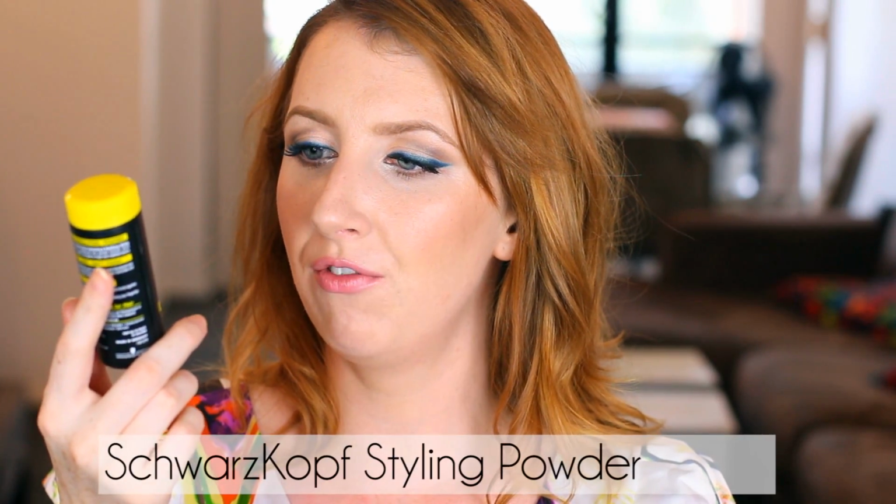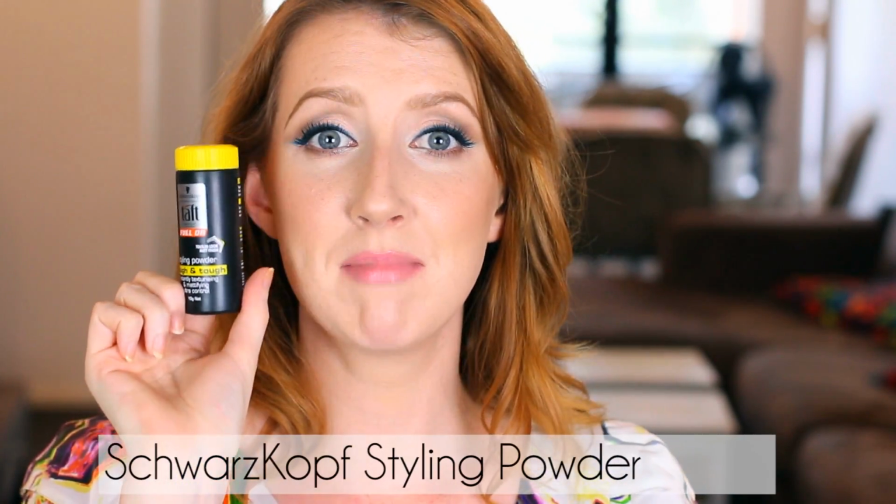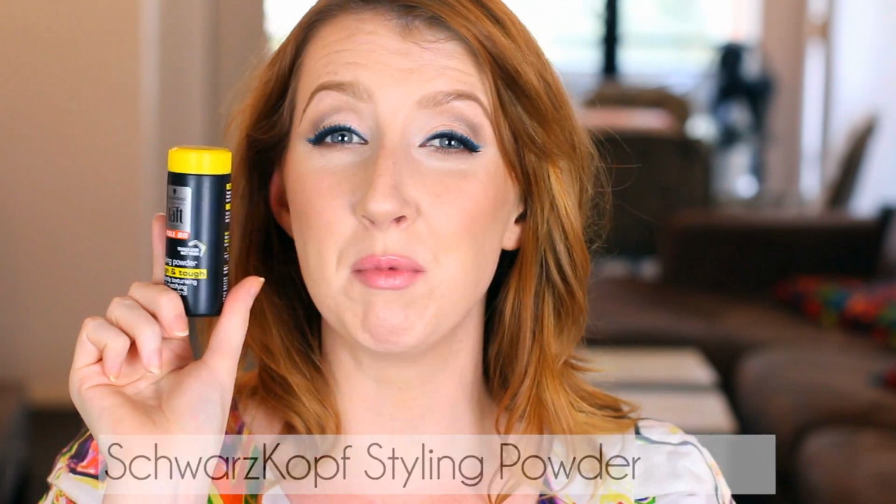But I use this stuff. It is the Schwarzkopf, for my German followers, I'm very sorry for that pronunciation. It's the Schwarzkopf Rough and Tough Styling Powder. So it's a mattifying, texturizing powder. I'm a big fan of these products. I've tried a few different ones, all of them a lot more expensive than this one, mind you.